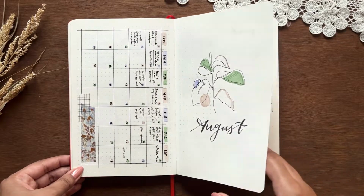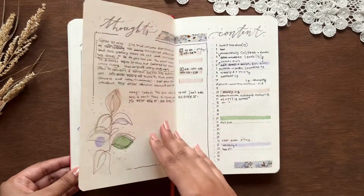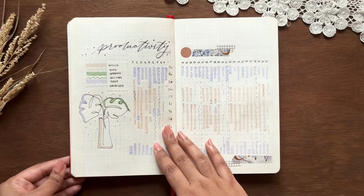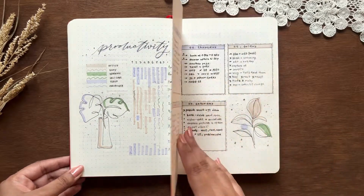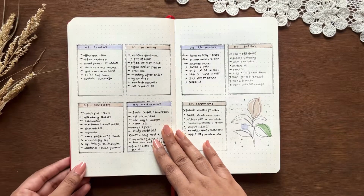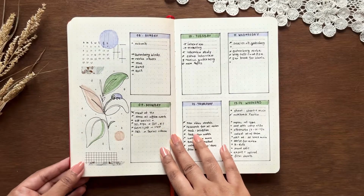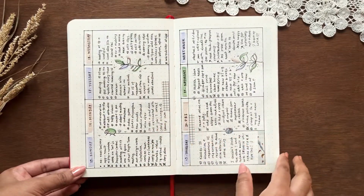Then I made a one-line art or monoline art theme. I practiced three or four times to figure out how I should make my own illustration. I added ladybugs here as well. This theme also made me use my bujo fully. The colors are very pretty and nice, and I use washi tapes from the washi tape shop here too.